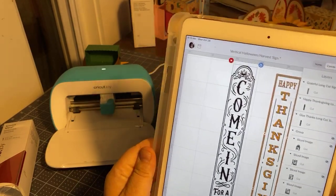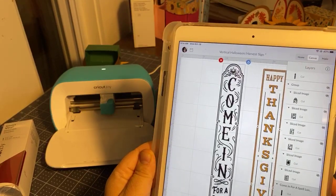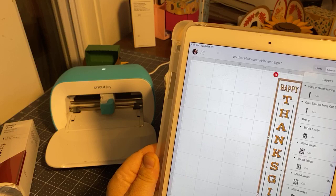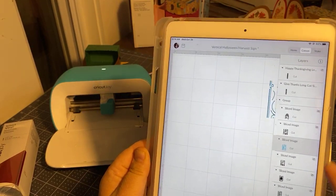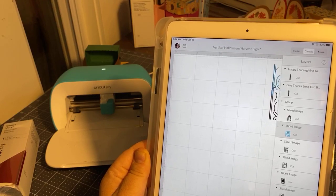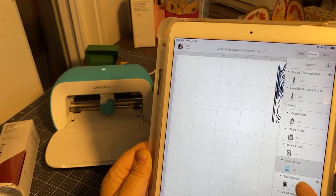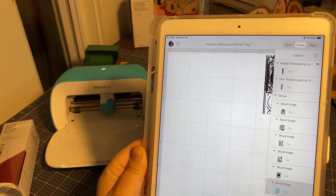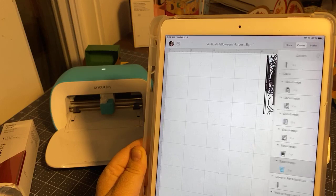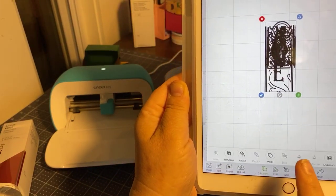And I'll show you. Let me just move these guys out of the way just so I can show you what I did. Here we go. Sliced image. So what I did was I sliced these images so that I could cut them, and then I have to piece them together. So, okay, let me just get rid of my layers. Okay, so here's what I did. So actions, I'm going to ungroup.